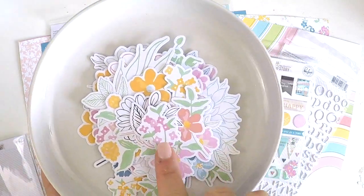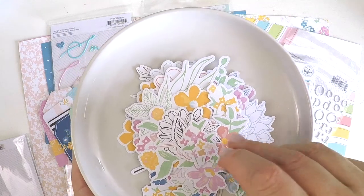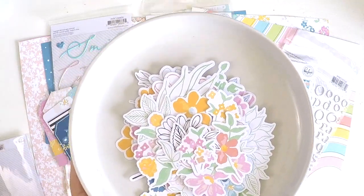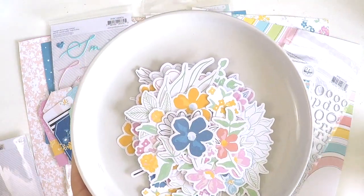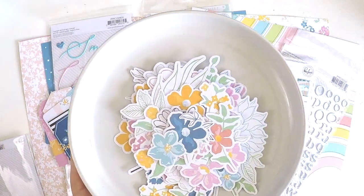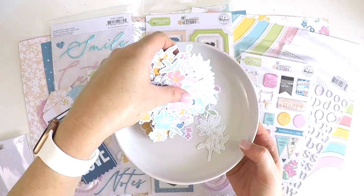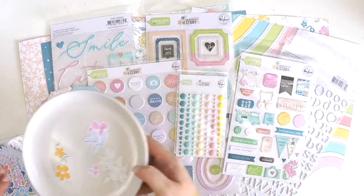And here's the last few little bits and pieces, a cute little leaf. How cute's that sweet little piece there? Tiny little ones, which are so cute and perfect for pocket style scrapbooking. And some gorgeous blues and a little leaf there. So that is a must have, I think. I'll pop them there.